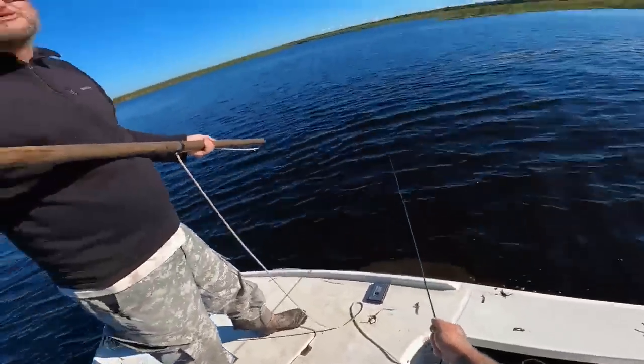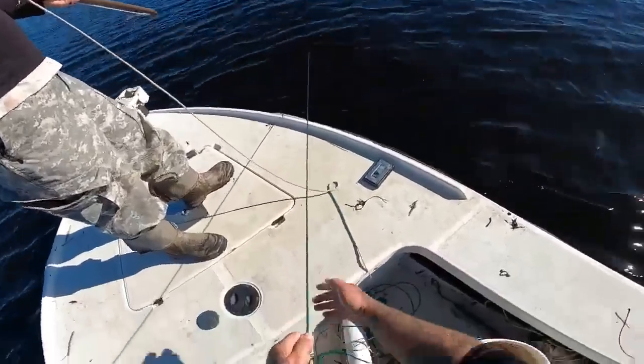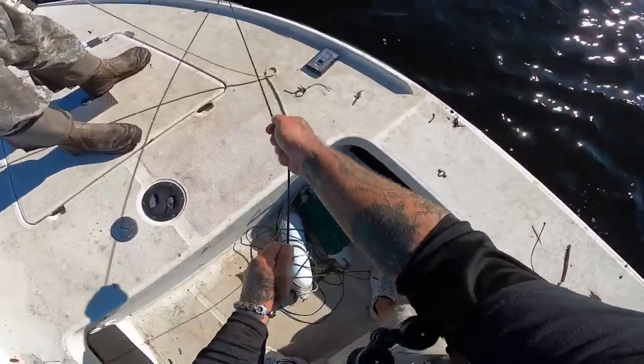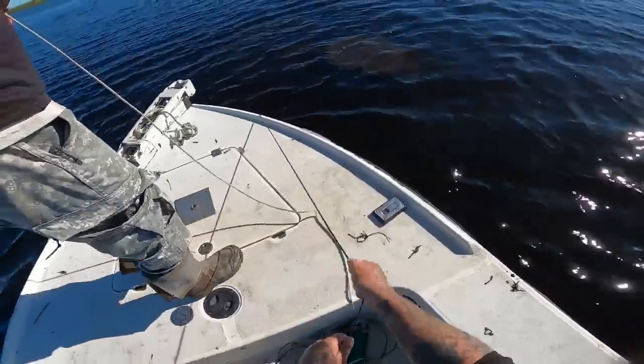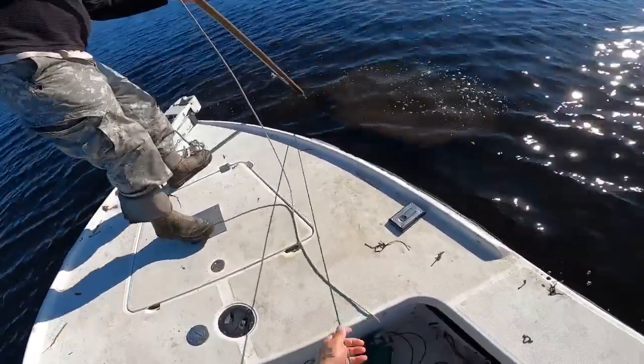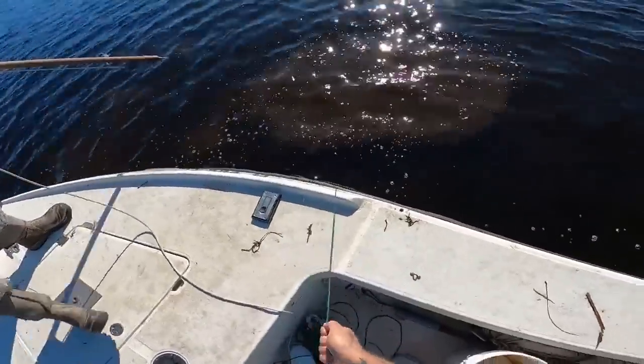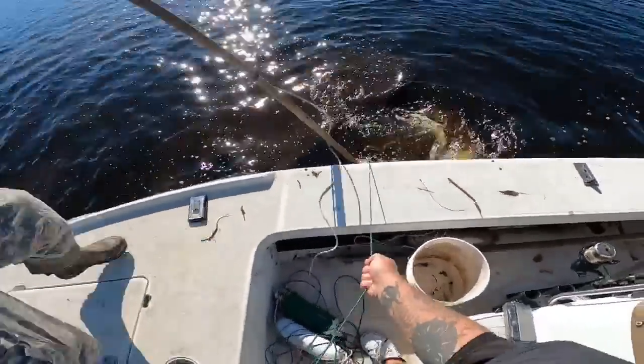Hey, listen. I almost wrapped my hand around it. I was like, don't do that. When you harpoon him, harpoon him like you're trying to stick it to him. Oh yeah. Everybody keep your feet away from this rope. That's a big gator, man. Just wait till you see him. He's getting tired. Stick him anywhere.